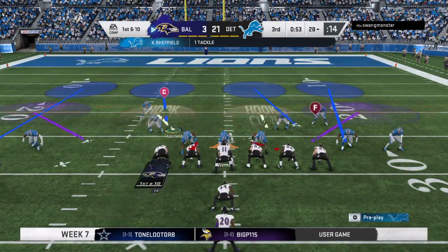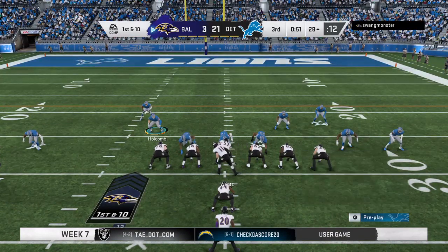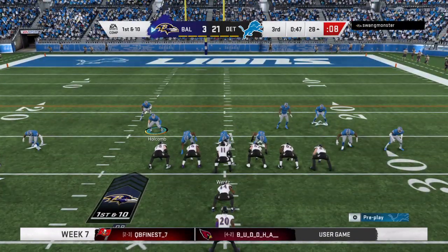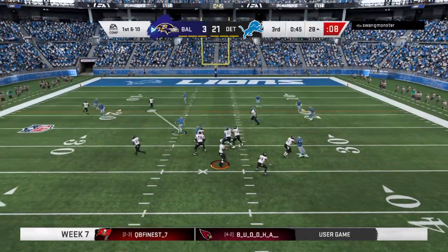Hey, Charlie. Check 43. Watch the eye. Great. Hey, check 24. Check 24. Throwing is Wentz.